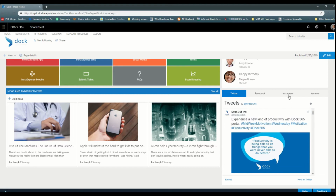Now, also, you can see here, we've integrated social media into the site. We've placed it here on the homepage, but you can integrate it anywhere on the site that fits your needs. You'll also notice that it's integrated with multiple feeds along with Yammer. If you're unfamiliar with Yammer, think of Facebook but for work. Yammer is a communication tool that allows you to interact with each other in real time regardless of where you are.